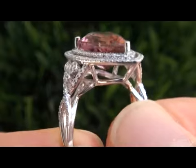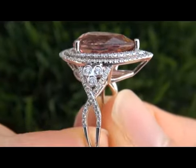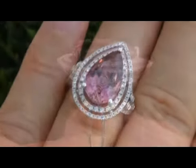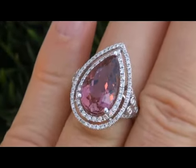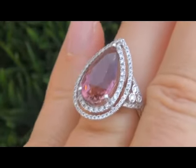$13,853. The ring weighs a heavy, strong, and sturdy 5.2 grams total, is constructed of solid 14 karat gold, and is a lady size 7. It is in absolute mint condition and a fine example of a top quality ring.